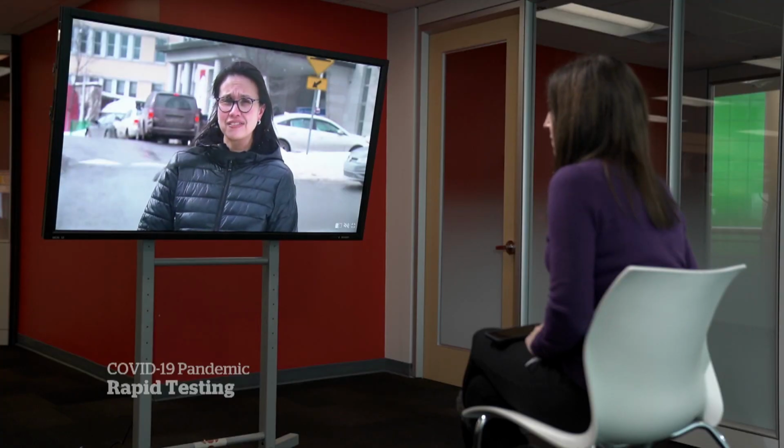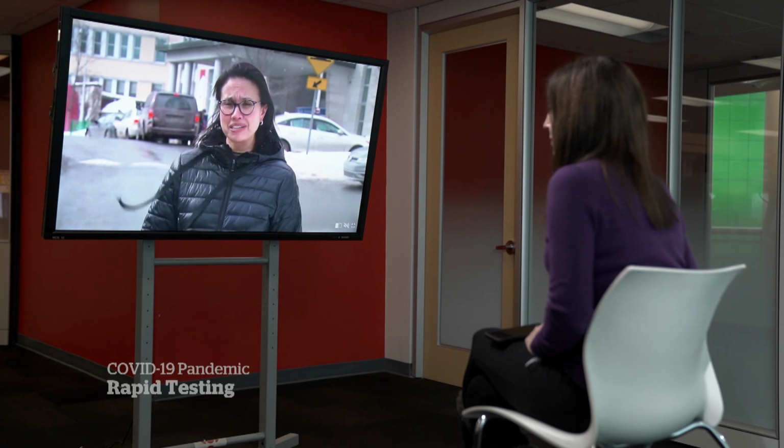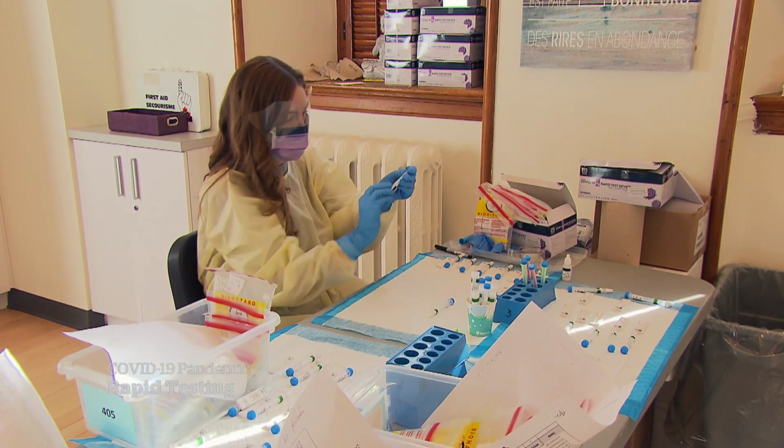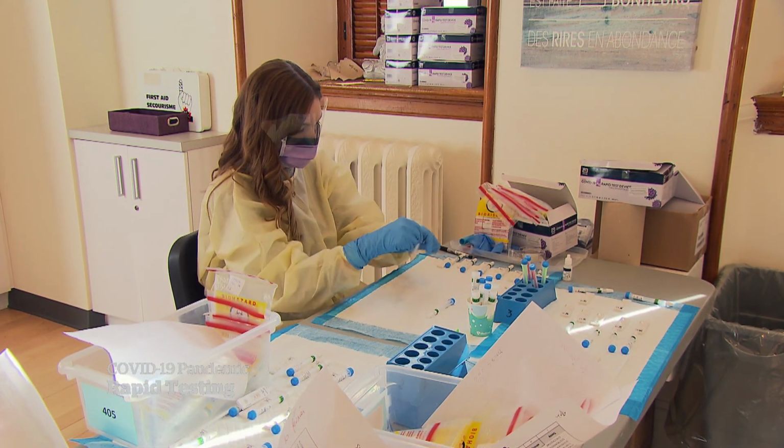We are all wanting our children to go to school and to be in school. Dr. Caroline Quash is a pediatric infectious disease specialist at St. Justine Hospital. Quash wants to determine how useful rapid tests can be when used regularly in a controlled environment.